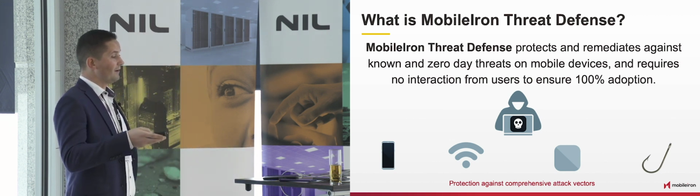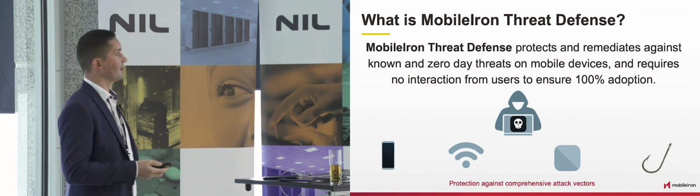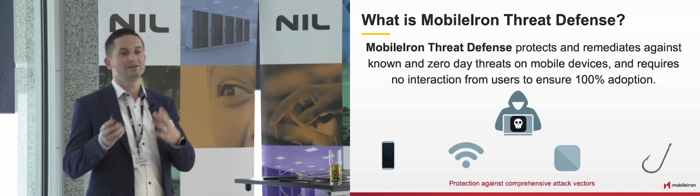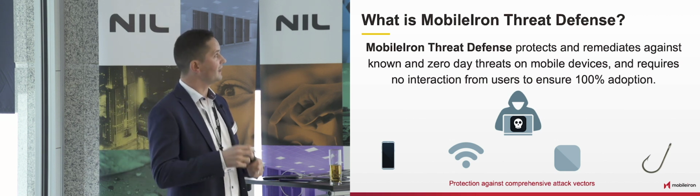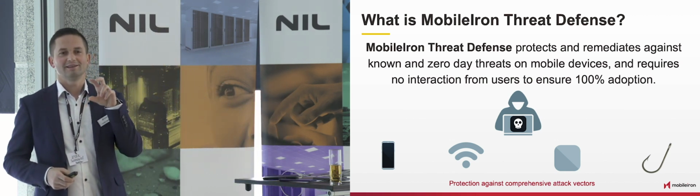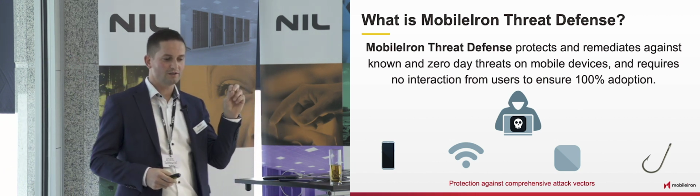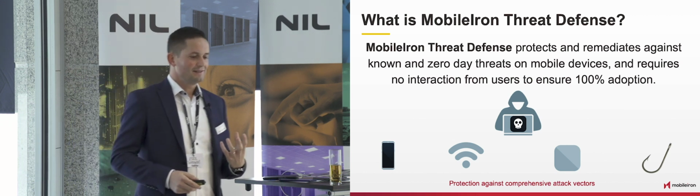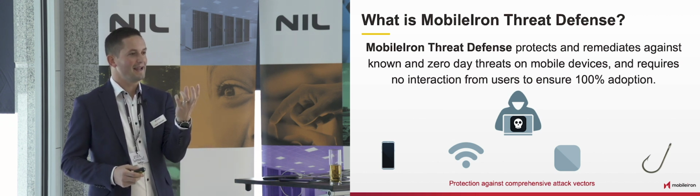So now, with that, I would like to introduce MobileIron Threat Defense. What is it? This is our product which actually protects and remediates against known, but also those zero-day threats on mobile devices which are coming from those factors I just mentioned, to make sure you are protected, but also to make sure that protection is on all of your devices. And this is one of the unique things for MobileIron, because what we do is we integrate the threat defense solution, which we actually have from Zimperium, into our agent.